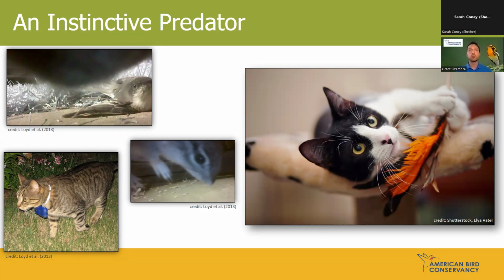There are just far more domestic cats in a given area than you would find with native predator species. I also want to mention in New York, for example, these cats are, in addition to killing them directly, because of the load of bacteria in a cat's mouth, frequently prey are killed or end up dying, even if the cat doesn't sit there and consume the individual animal.